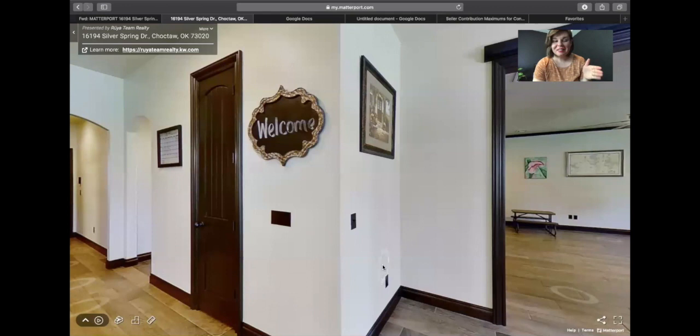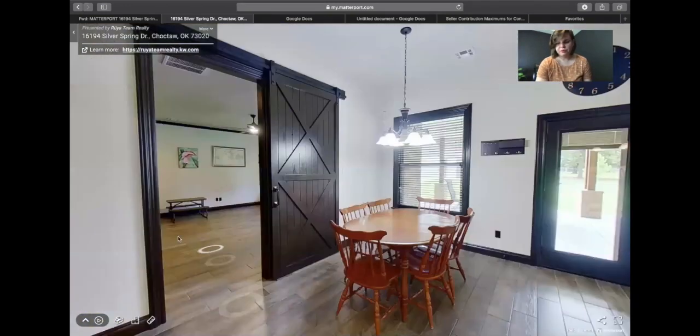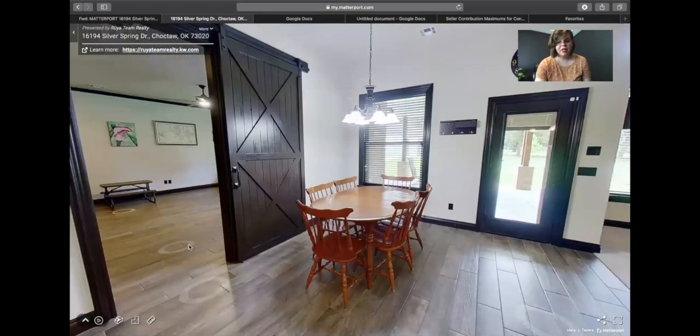All right, so I've taken us back out into the living room because I want to show you the den or the playroom or the bonus room or whatever you want to call it. It's an incredible space that you're going to have at your disposal when you purchase this house. So just real quick, there's the dining area. This sliding barn door, this is the bonus room here.